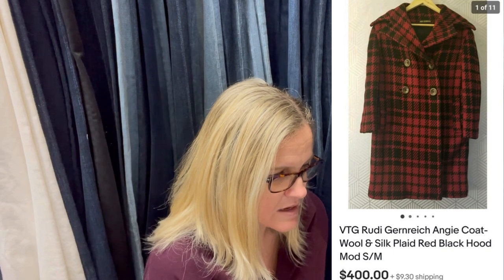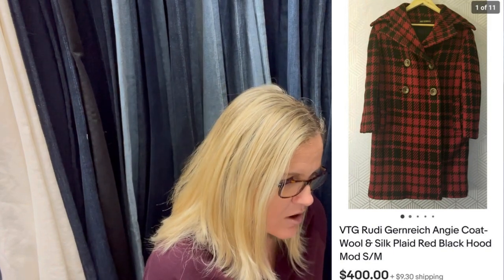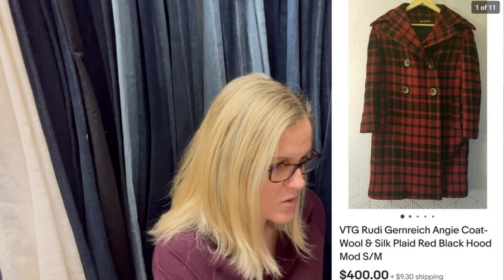Okay, the next one says, pick this up at my local reuse store. It was not on the mark up rack, so I paid $4. Rough shape inside, accepted $400 offer. What did she say she paid for it? Paid $4. Oh my goodness. It's a Rudy Gernreich, I don't know, Angie coat, wool, silk, plaid. What on earth? Yeah, somebody put they'll probably have to pay to have it relined.